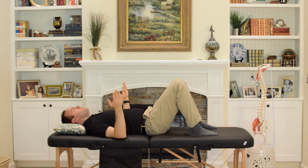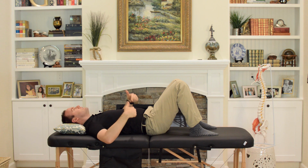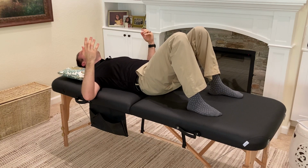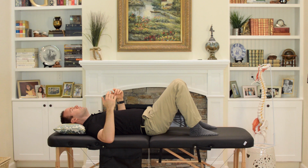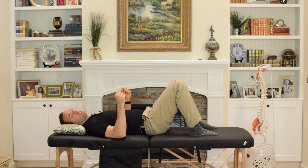So when you first come in, it's easy to put it down. But the exercise itself is squishing it down like this, okay? Hold that for a few seconds, come back up. Push down, hold it for a few seconds, come back up. 10 repetitions. That's the first exercise, a posterior pelvic tilt.